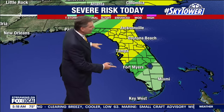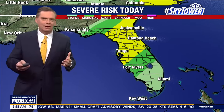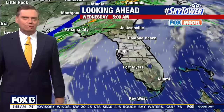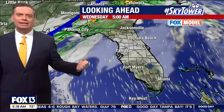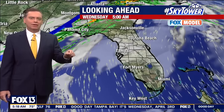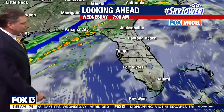Where you see this yellow shade, that's where we have that slight chance of seeing some severe weather with this line as it works its way through. So we're going to watch this pretty closely as we go through the afternoon. You want to have that Sky Tower radar app loaded on your phone, because if there's any warnings issued where you are, it will alert you on your phone to let you know about that.